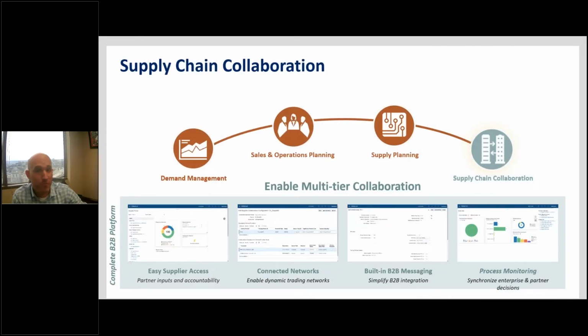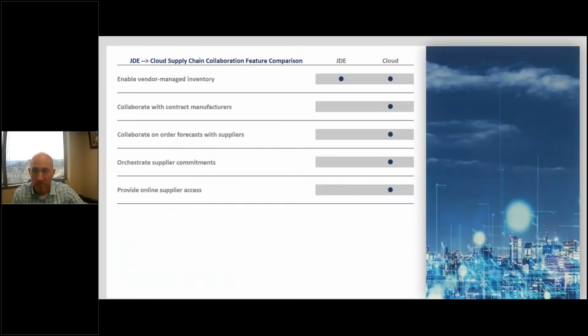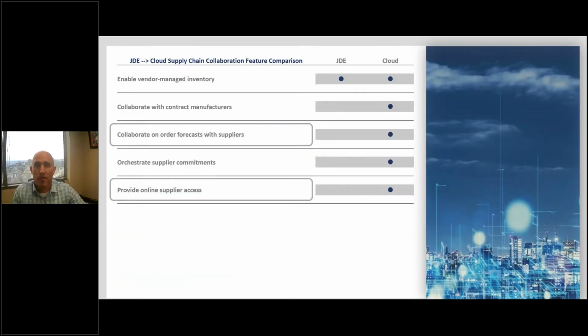The last one is supply chain collaboration, and really the best way to think about this is me gathering data from external sources, contract manufacturers, and suppliers, so I can have a full picture of what my supply chain looks like. So this is really key to gathering insights. If I want to collaborate with a supplier where they're going to tell me what their capacities are, to make sure I don't send them more PO quantities than they can actually satisfy.